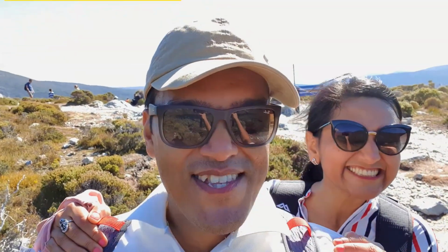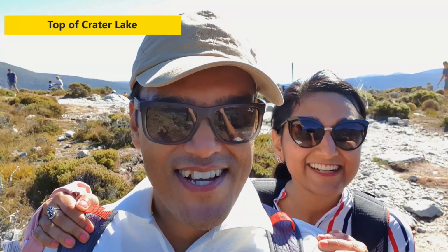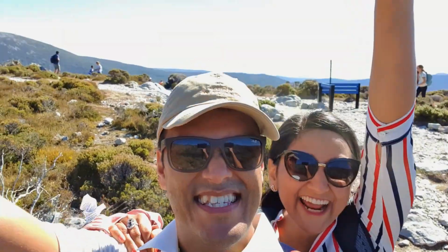It's very windy, as you can hear, but we have finally reached the Cradle Lake. Yes! We made it!